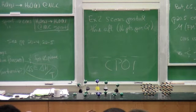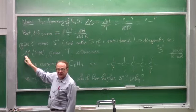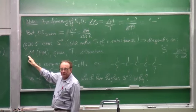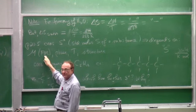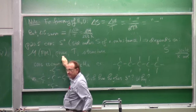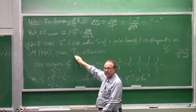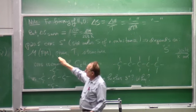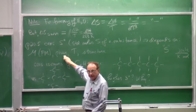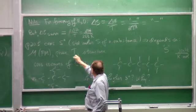So back to S0. What does it depend on? Formula mass. This fancy squiggle is the symbol usually used for formula mass in textbooks, but I can't draw this too well on the board. So I usually use FM for formula mass. But this molar mass, formula mass, same thing. Phase. Temperature. The higher the temperature, the higher the entropy of a substance. The higher the formula mass, the higher the entropy of the substance. Phase, we've already talked about. Lowest entropy for a substance, solid phase, highest vapor phase. And then structure.